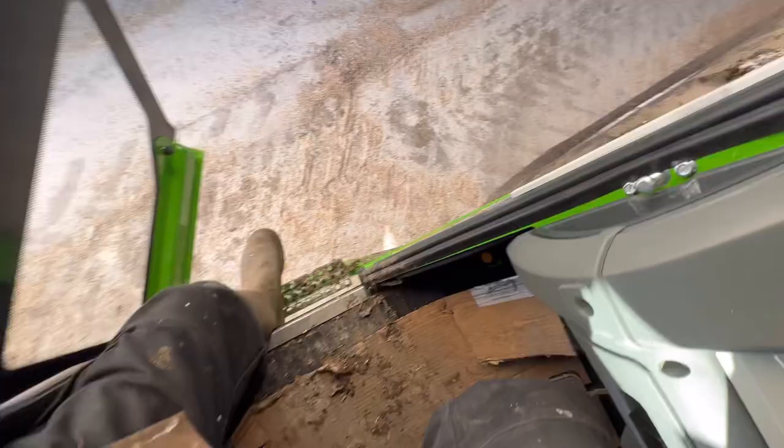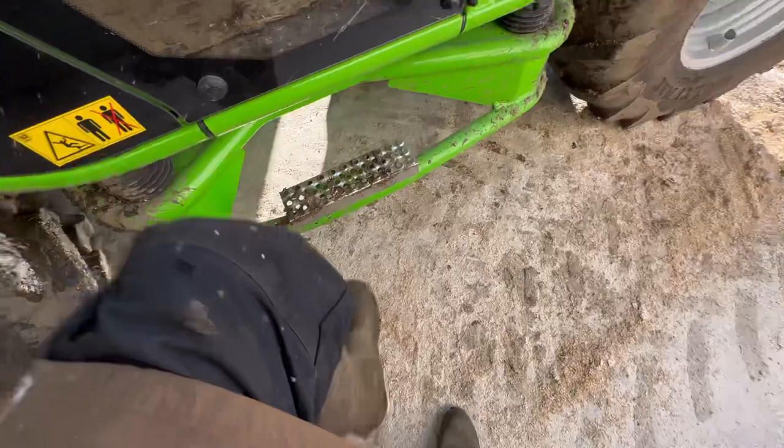I do like this step as you're getting out because it comes away from it. So I know you're not supposed to get down this way, but come on. It's quite easy to get out. You're not hunting for the step underneath here. I think that's quite good.